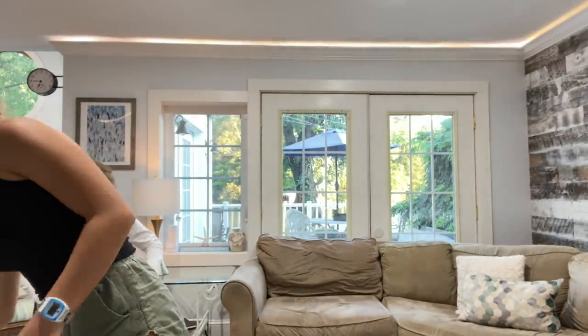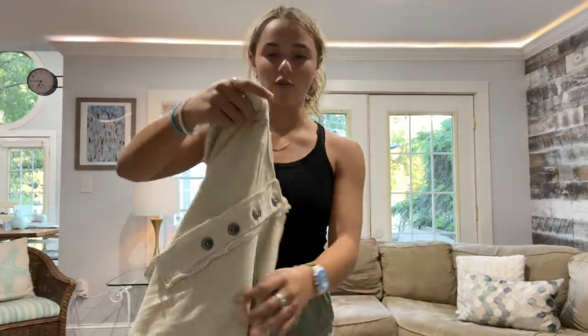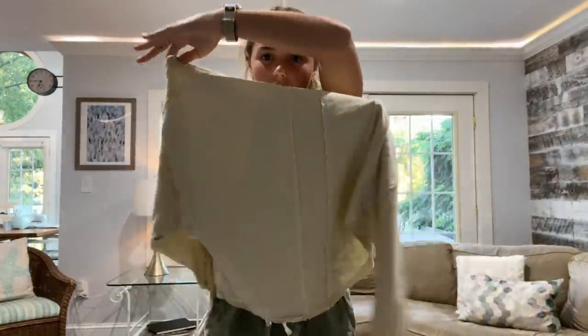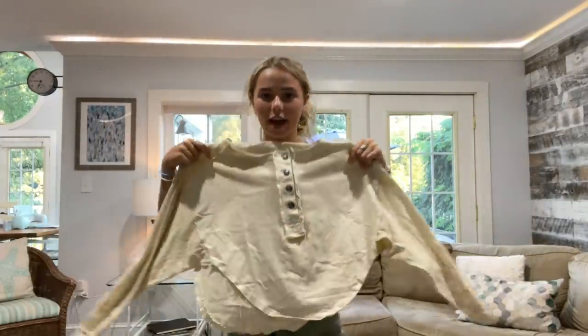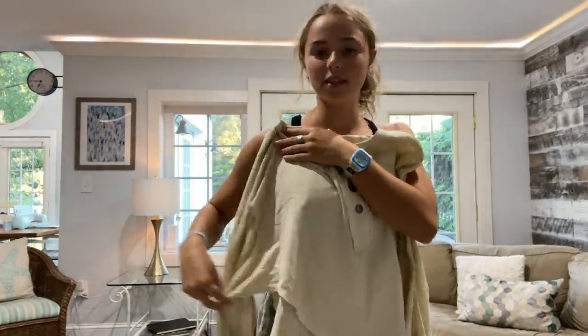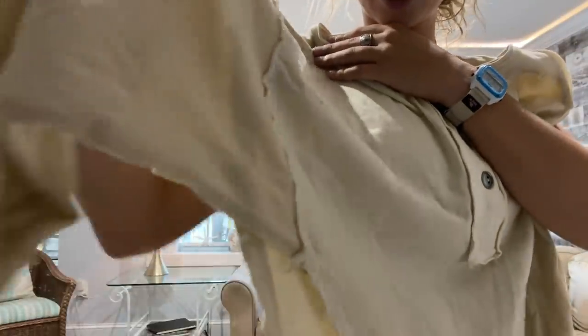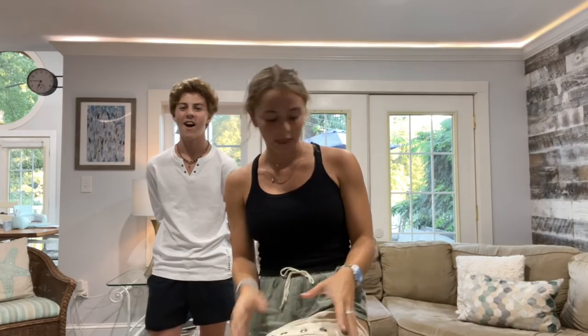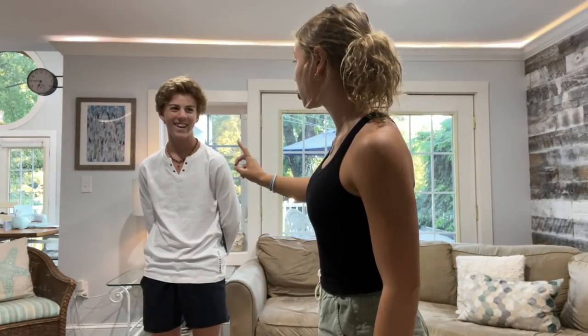And then I got this shirt at Nordstrom Rack. It's really cute, isn't it? It's a buck. I love it. Look at the sleeves. Very nice, very cute. Love it. So good. Okay, so we're just gonna hold that up. Is it my turn now?